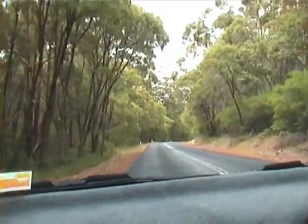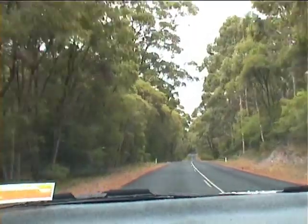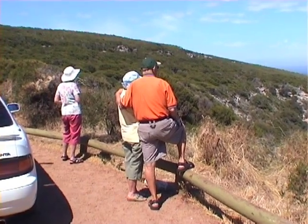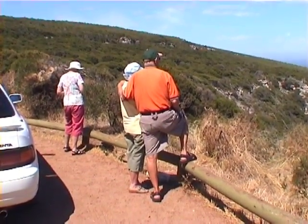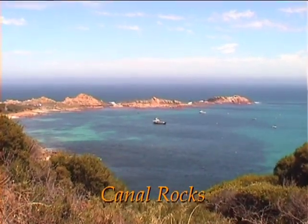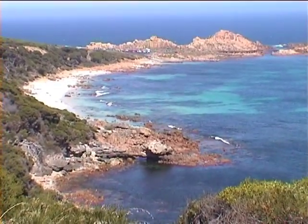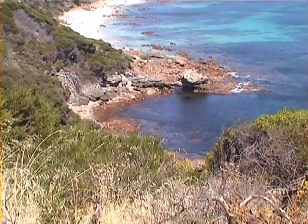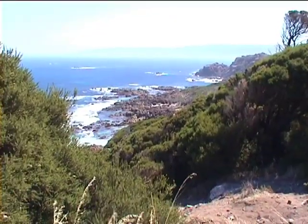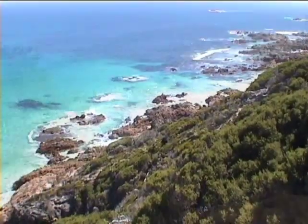Nice trees coming up. The following day, we set off along Caves Road, heading to Canal Rocks. We pulled up at a vantage point a few hundred metres from the rocks to get a photo from the distance. Although there was a stiff breeze blowing, the water here was relatively calm. Behind us and below, the ocean lapped gently on the rocky shoreline at the bottom of a small cliff.